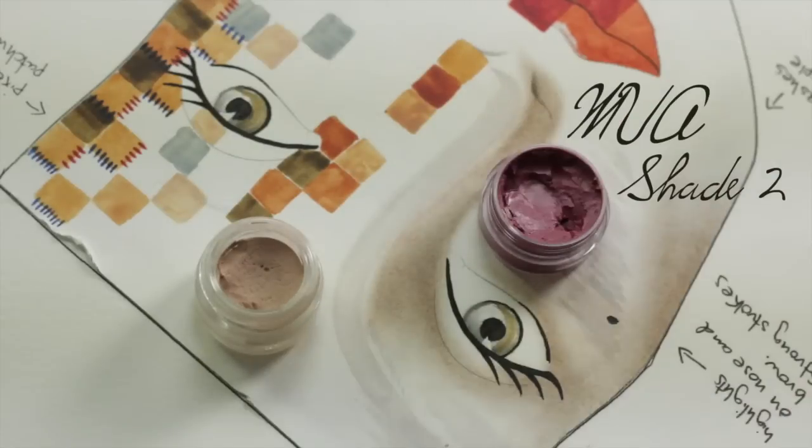On the lips I started out with a very natural shade, since later on I'm going to be using a bright red and applying it in a very abstract way, so I didn't want anything which would clash with the colours that I would be putting on later, so I kept the colour natural and applied that all over my lips.